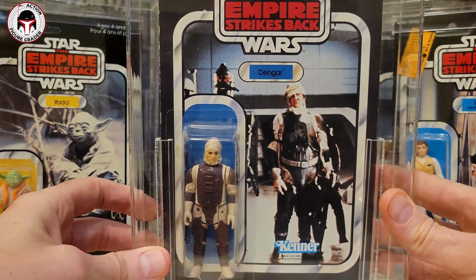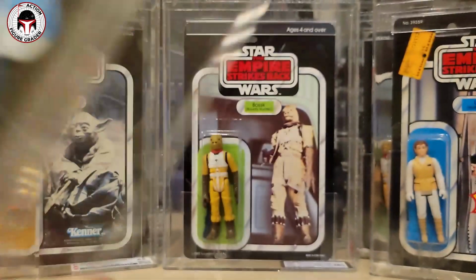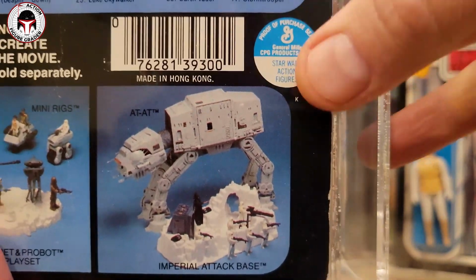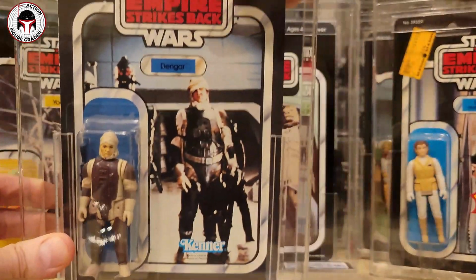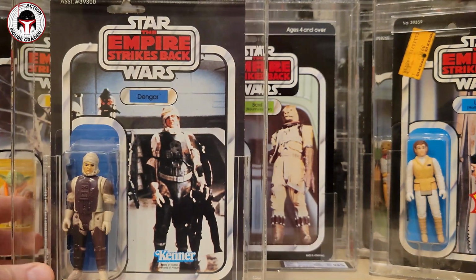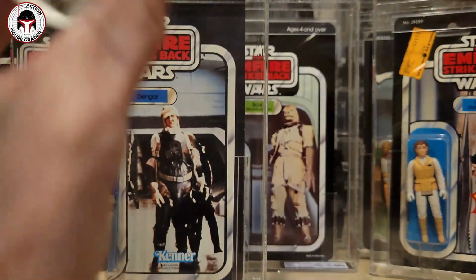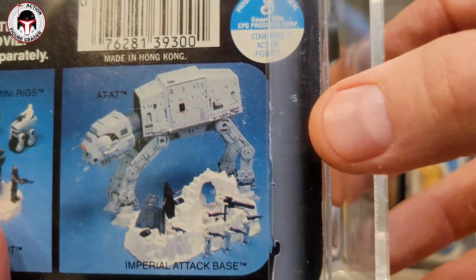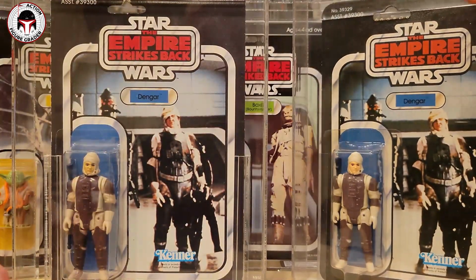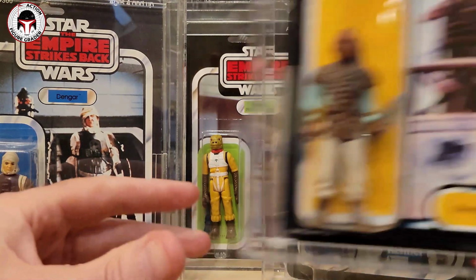And this one is the 41 back E. And this one also graded 80, 80, 85, 80. And this one, I believe, is the one I picked up from Hakes. And this one is the Cater Factory. You can see that one, Cater, K, with the factory code there. And the other one I picked up at a toy convention was this other 41 back E. This one also graded 80. And this one is the Smile Factory. So you can see the Smile factory code there. So 3 different Dengars this year. I went from 0 to 3 Dengars. So very, very cool.